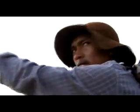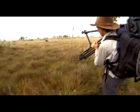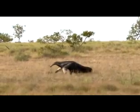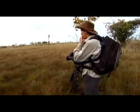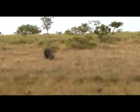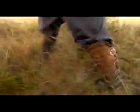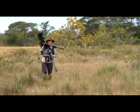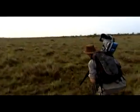Orvin spotted one. But the anteater has sensed them. Made too much noise. Stuck in a bog. And off he goes. Giant anteaters have bad eyesight but a good sense of smell. She must approach quietly downwind.